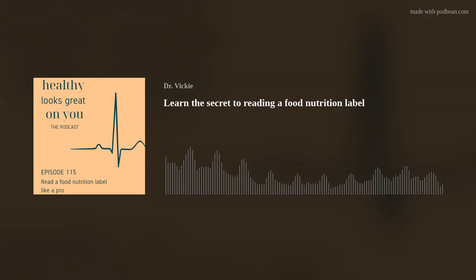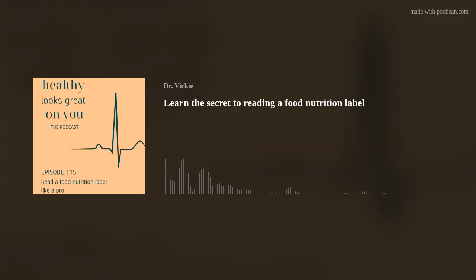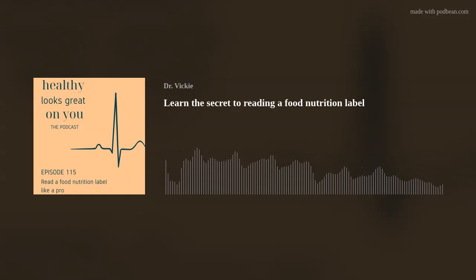So guess what they do? They make the serving teeny tiny. Sneaky, isn't it? So if you eat a normal amount, which is more than a nibble, you may end up eating like 7 servings according to the package, and then it's no longer low fat, low calorie, or low carb.